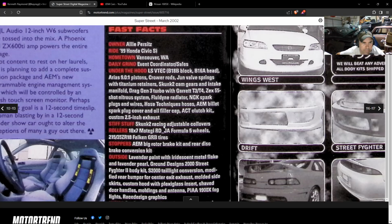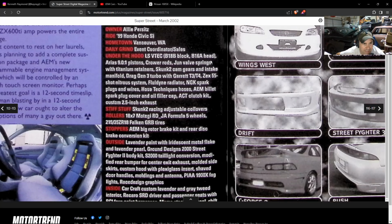Let's look at the mods. LSV Tech B18B block, B16A head, 901 pistons, Crower rods, June valve springs with titanium retainers, Skunk 2 cam gears and intake manifold, Drag Gen 3 turbo with a Garrett T3 T4, a Zex 55-shot nitrous, Fluidyne radiator, NGK spark plugs and wires. So NGK was very popular back then. Hose Techniques hoses, AEM billet spark plug cover and oil filler cap, ACT clutch kit, and custom 2.5-inch exhaust. Skunk 2 Racing adjustable coilovers, Motegi Roja Formula 5 wheels, Falcon tires, AEM big brake rotor kit, and rear disc brake conversion kit. That ran about $1,000.